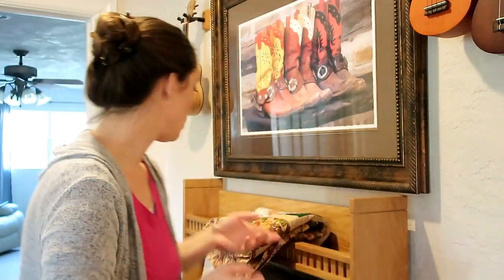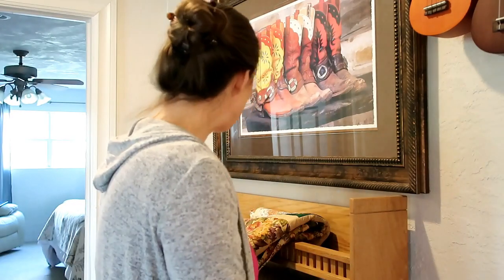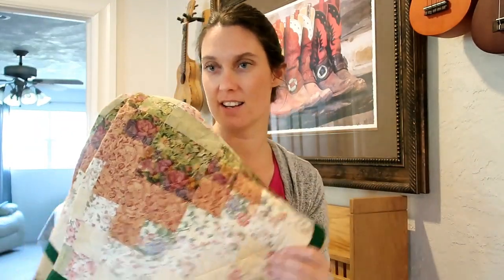So one thing that I like to change out seasonally is my little quilt rack here. And right now it's just got a lot of really warm, fuzzy, cozy blankets on it, which is great. We're gonna enjoy them for a lot more months yet. But I kind of like to maybe put this on here because it's a little more spring tone. So let's see how that looks.